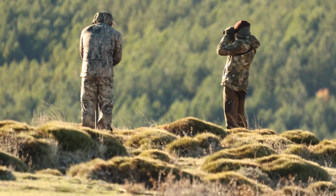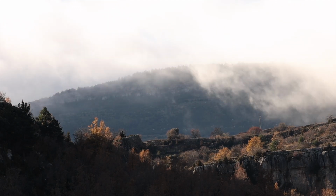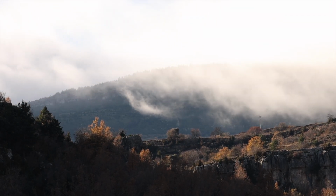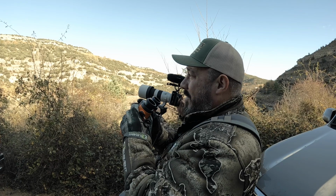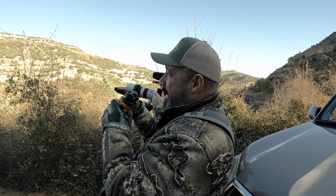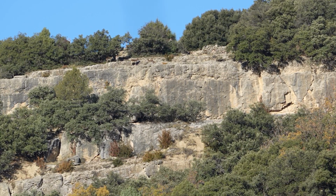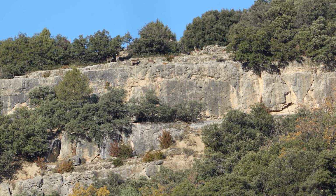They've been seeing a ton of herds in this area, so we're going to keep working spot to spot, glass them up, and see if there's one we can go stalk on. We found this big billy. I mean, he's huge. The problem is he's 780 yards up this ridge, right at the top of it, and we're trying to figure out a plan on how to get up there and make it safe.